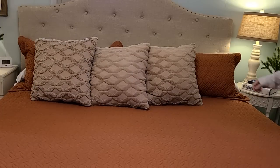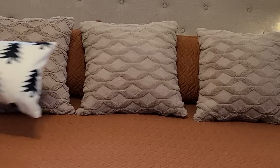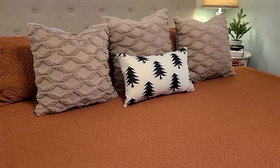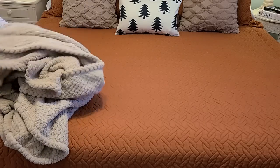So here I'm just going to use pillows that I already had. Again, I bought nothing new to put on the bed. It's a miracle. I'm trying to do a low spend January and then maybe buy some really good stuff for spring and summer. But for the fall, I didn't buy anything new. I reused everything I had, and I'm so happy that I did.